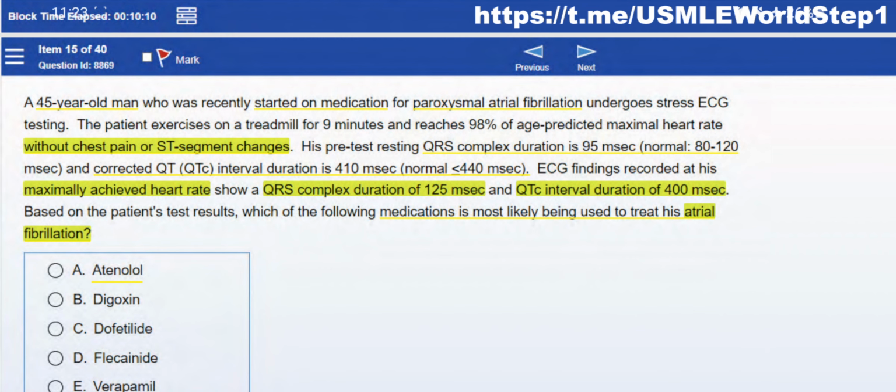His pre-test resting QRS complex duration is 95 millisecond. Normal is 80 to 120 millisecond. Okay, and corrected QT interval duration is 410 millisecond. Normal is less than or equal to 440 millisecond. ECG findings recorded at his maximally achieved heart rate show a QRS complex duration of 125 millisecond and QT interval duration of 400 millisecond.